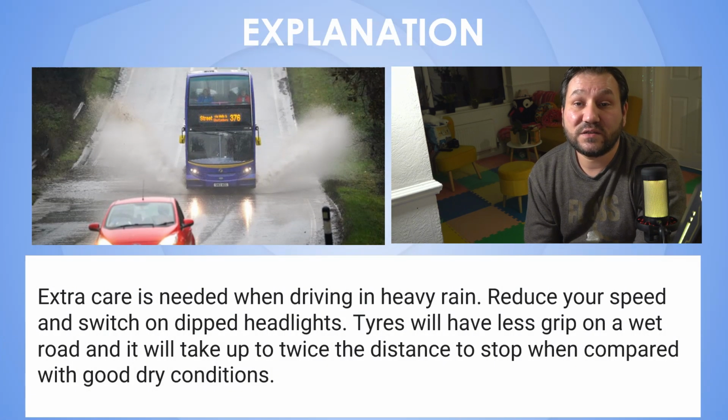Explanation. Extra care is needed when driving in heavy rain. Reduce your speed and switch on dipped headlights. Tires will have less grip on a wet road, and it will take up to twice the distance to stop when compared with good dry conditions.